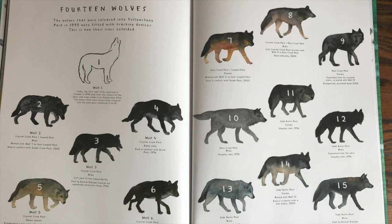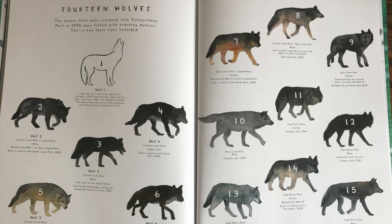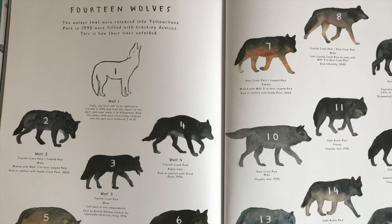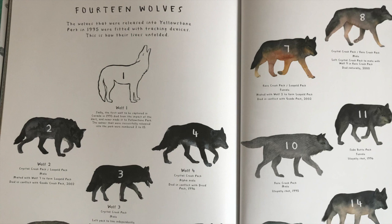Well, I was given a book by the publishers, Bloomsbury, and it had most of the pictures of those initial wolves in it. I wanted to give each one a bit of a personality. And also, it was actually 15 wolves, and one of them died before it reached Yellowstone. We were going to just leave that one out. And I felt quite strongly that it was important to put that one in as well.